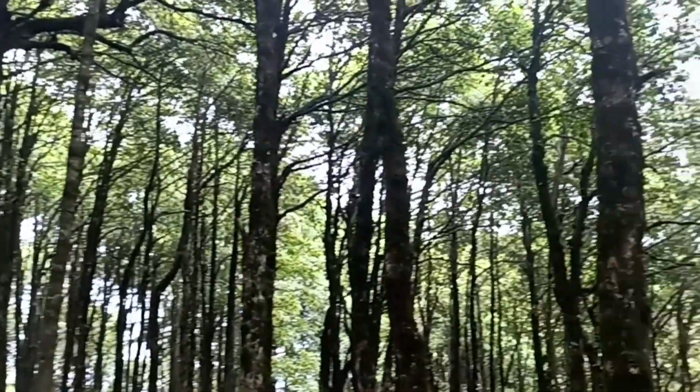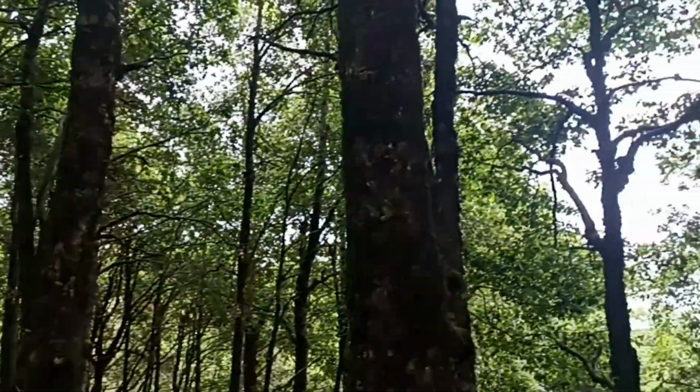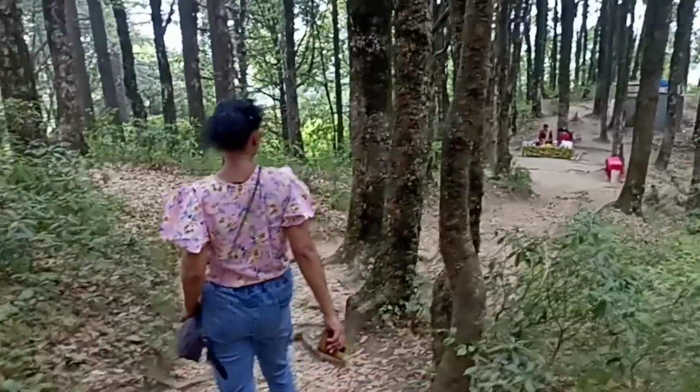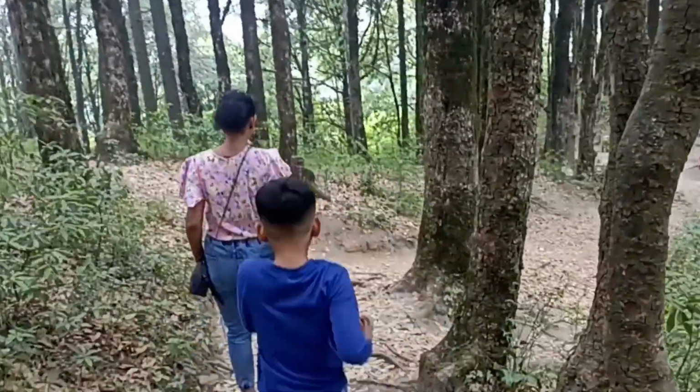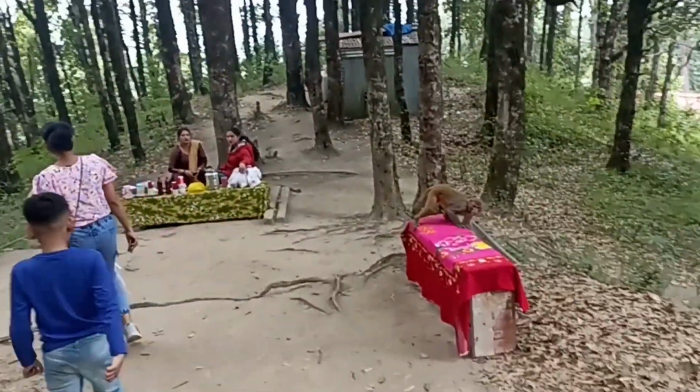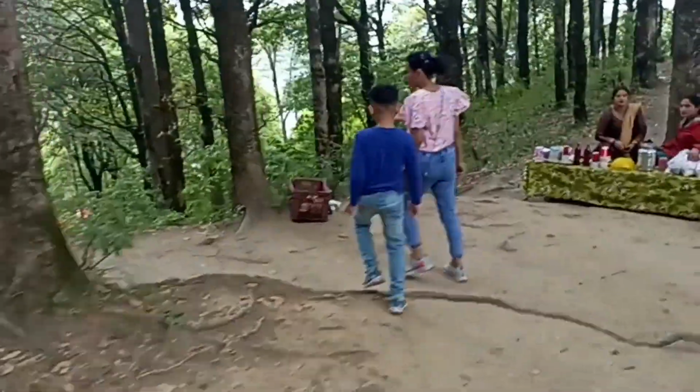Chauli ki Jali is within walking distance from the Mukteshwar Temple, and we are now on the way to Chauli ki Jali. This route is very enjoyable to walk with full of natural beauty.